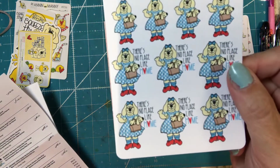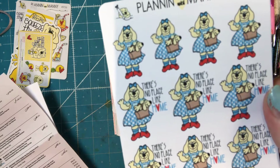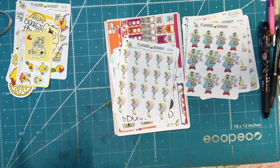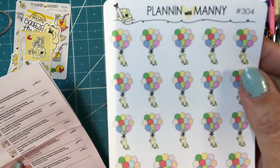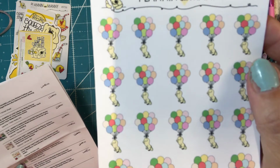This one is Dorothy Planner Stickers, and it says there's no place like home. I thought with the quarantine that is very appropriate and super cute. And then this next one makes me laugh too. I think it's from Up, and it's the Celebrate planner stickers. You can use it for birthdays or whatever, but you can see he is upside down hanging from those balloons. I think it's hilarious.